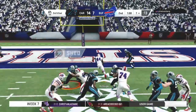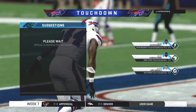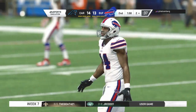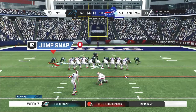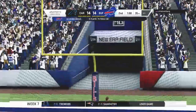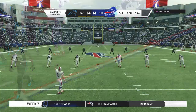On second and goal, they'll give it to him again. And he is into the end zone for a Buffalo touchdown. A great play there, his 4th touchdown on the year. They are an extra point away now from tying this football game. Extra point splits the uprights, and we've got a tie game here in a back-and-forth first half.